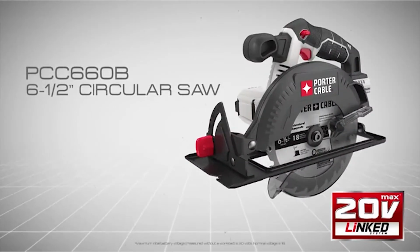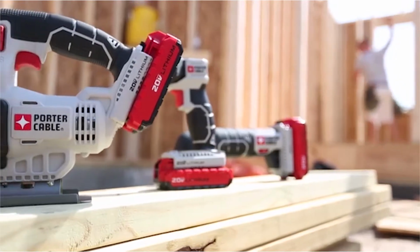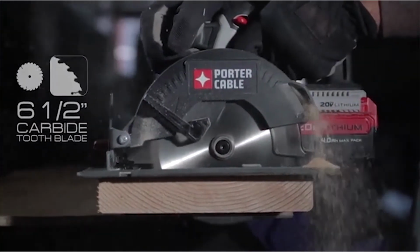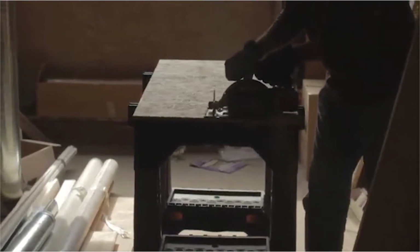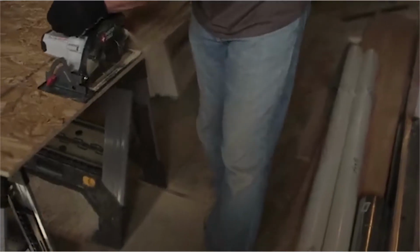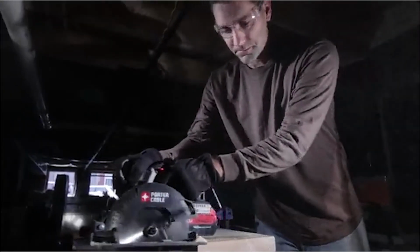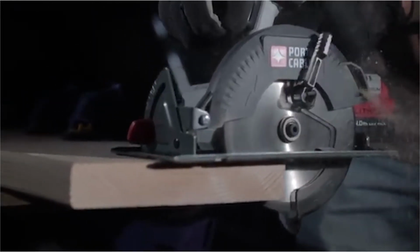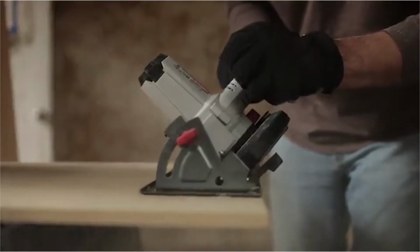Introducing Porter Cable's new 20-volt max lithium-ion circular saw, the PCC660B. This tool is part of the new growing line of linked system high-performance tools. This tool has a 6.5-inch carbide tooth blade, delivers cutting capacity for all 2-by and sheathing materials. The high-performance motor delivers 4,000 revolutions per minute for smooth, fast cuts. An air channel blows air across a line of cut-cleaning debris for accurate cutting. This tool also features a shoe that pivots up to 50 degrees for specialty beveled cuts.